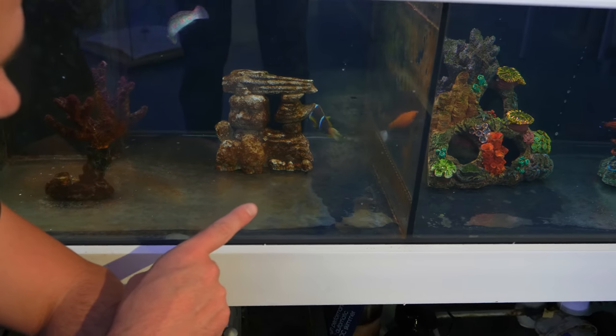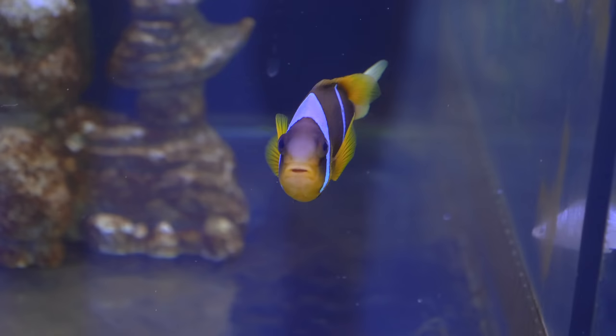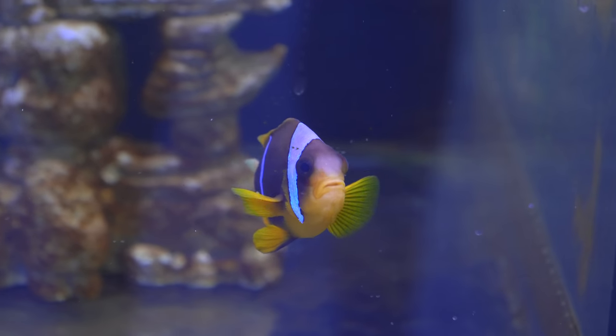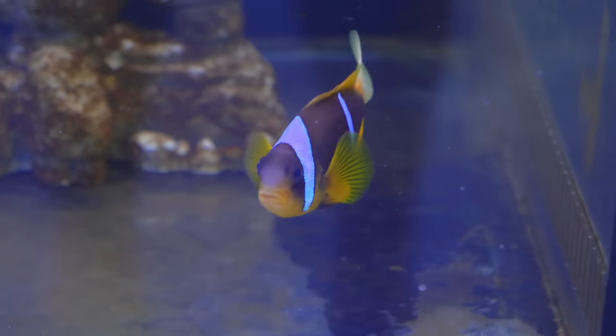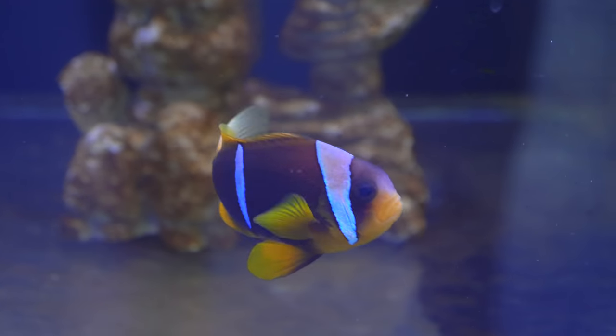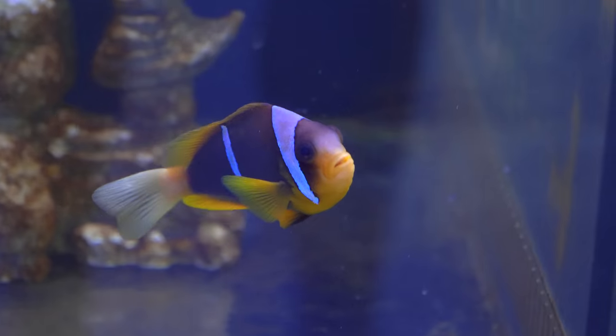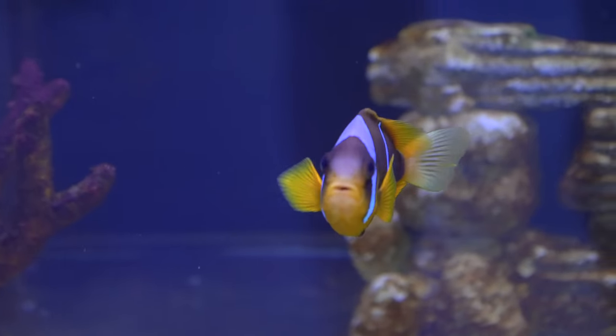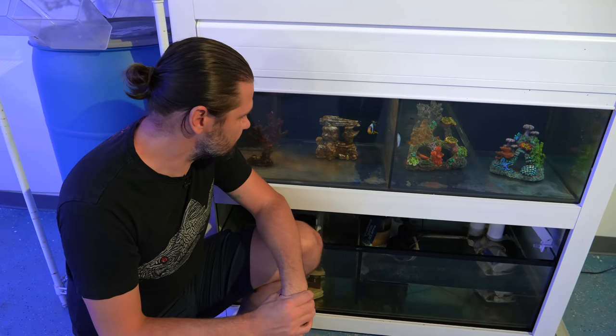We have the Allardyce Clownfish. I picked him up at Aqua Imports in Boulder. He was labeled as a Clarkii Clownfish for like $30. And it's a really showy Indian Ocean species that really does have those bluish stripes that you can see here. And I think he's going to pop a lot more once he is in the fish display.